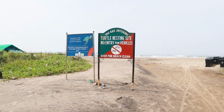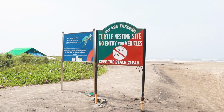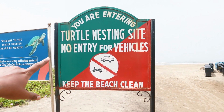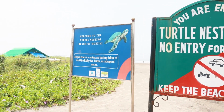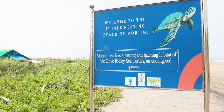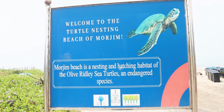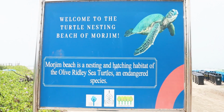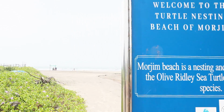So guys, we are entering the beach now, and as you can see, this is a turtle nesting site, so you cannot take your vehicle on the beach. So let's look at this over here. Wow, olive ridley sea turtles, an endangered species. They come to lay their eggs on this beach.